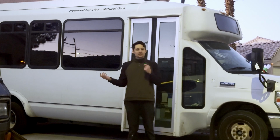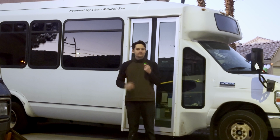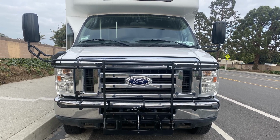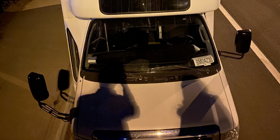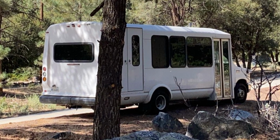But enough about the CNG. Now we're going to get to what I've done on the bus and where we're at. So I hope you enjoy. Let's start when I bought the bus. Since I was super excited to buy it, I overlooked some issues it had, but nothing that can't be fixed.